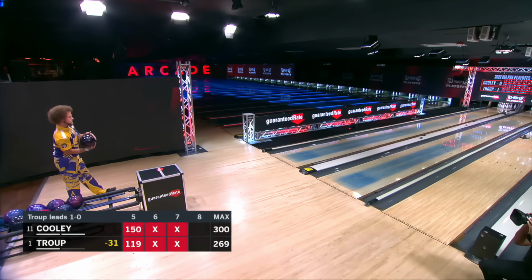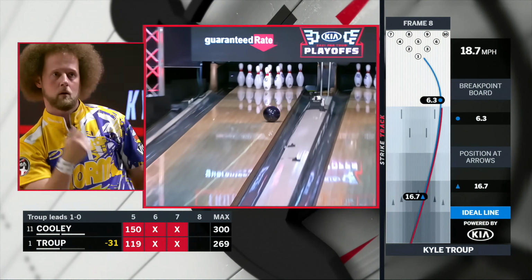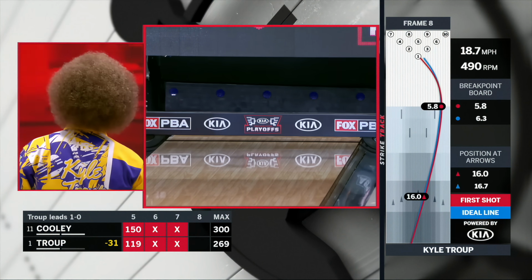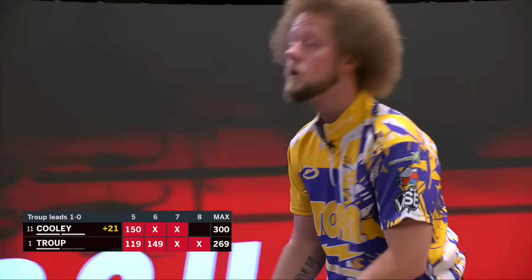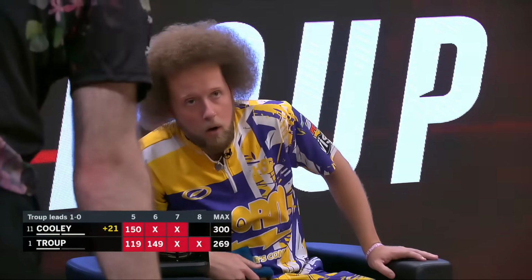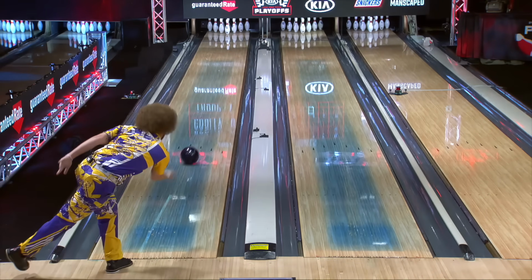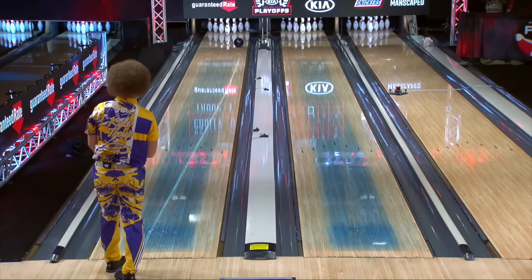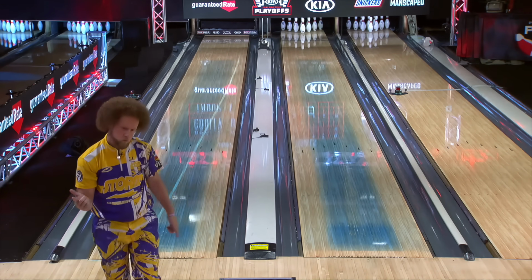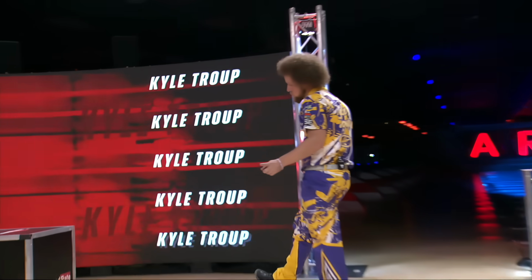I couldn't imagine trying to rep for both guys. Playing both sides, never easy, my friend. I like that react. I think he found something he likes. Well, let's see if it holds up. But right now, there's nothing he can do about Sam Cooley if he keeps striking. Max score for Kyle Troup is 269, so it's not over. But as you're all aware, after the alert, Sam Cooley is going for 300.